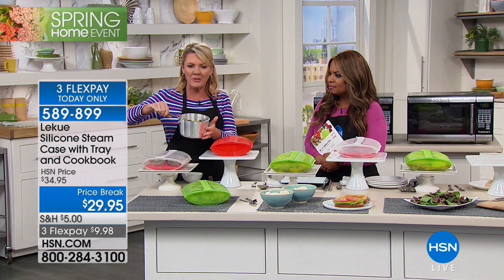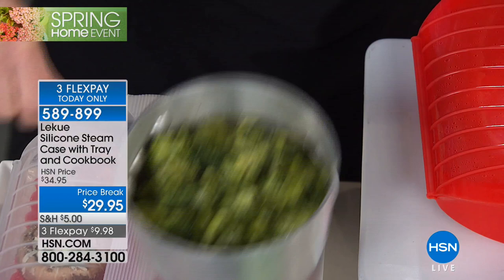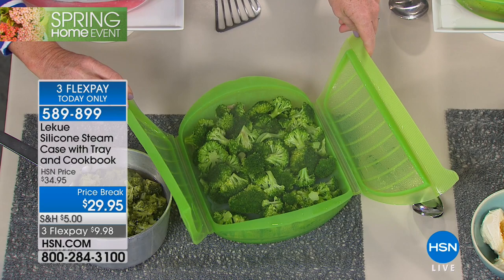So we all know steaming is a good choice for food, but if I were to steam my vegetables on the stovetop, first of all, that's just kind of gross looking. I mean, it's a little gray, a little mushy, and look at all that water. That's where all the vitamins, minerals, and nutrients went. Yes, in the water. So instead, steam them with Laquay, 5 minutes in the microwave, and look at the absolutely gorgeous color I am left with.